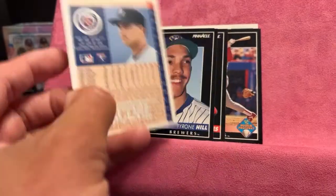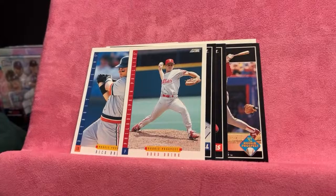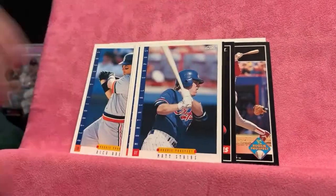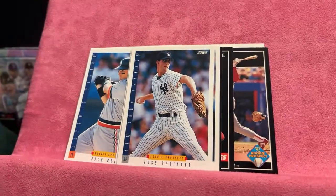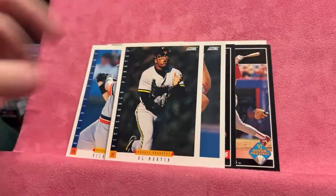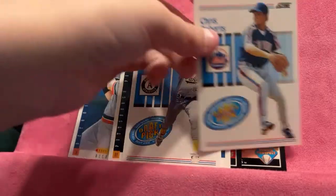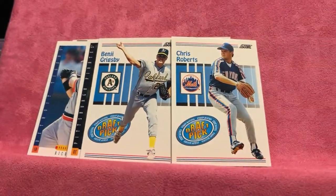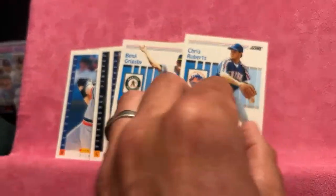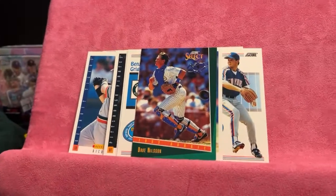Rico Brogna. Yeah, Brad Brink. The type on those is a little suspect. Mike Munoz, Matt Stairs, Russ Springer, Tim Scott, Pete Young, Al Martin, Kerry Woodson, and then these draft picks, Benji Gil, Jr. Grigsby and Chris Roberts. Sure. And then Ryan Thompson. What, we're up to '93 Score Select.